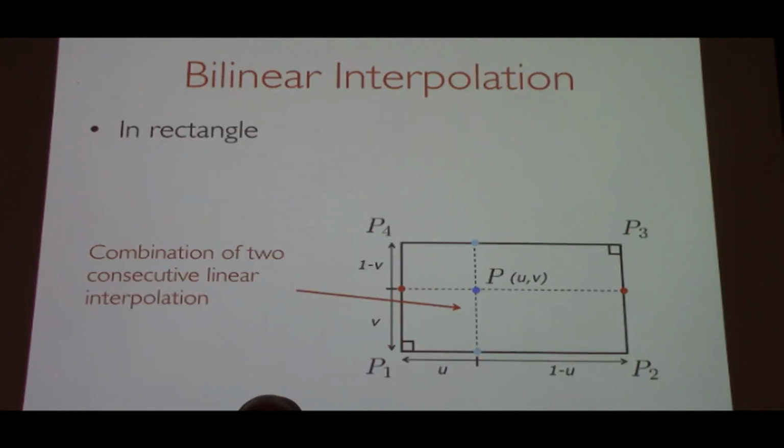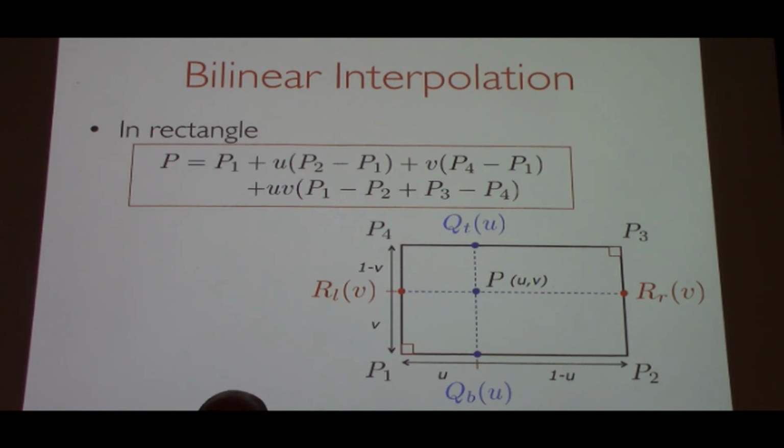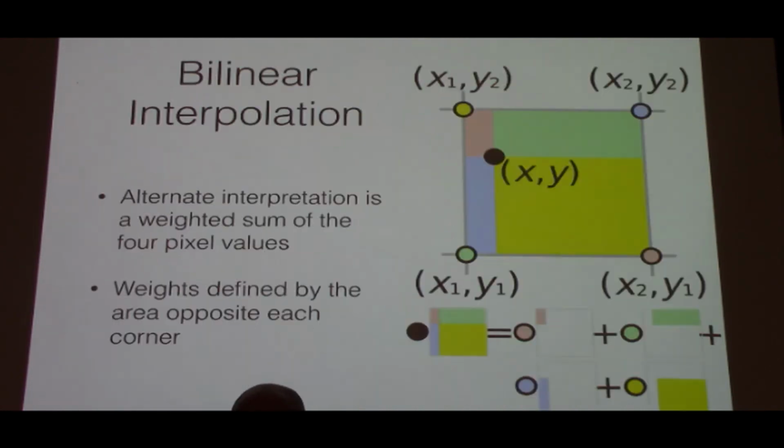Bilinear interpolation is really just 2 successive linear interpolations. It's really summing 2 linear interpolations together. So we're interpolating first along the x-axis, and then we're going to interpolate along the y-axis separately. This is maybe a little bit more complicated than it needs to be in this example. Actually, a much better way of thinking of it is, I think, looking at this pseudocode right here. Bilinear interpolation is really just the last 3 interpolations in this trilinear interpolation example. But another slightly more intuitive way of thinking of bilinear interpolation is a weighted sum of the 4 pixel values. So if you have these 4 values, you're taking a sum of the 2D weights of all 4 of these vertices. And this is a visual representation of what that looks like.